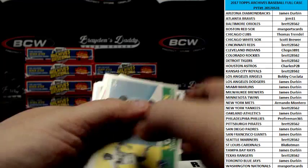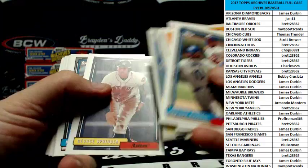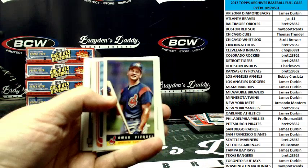You want to see a Trout? Me too. I want to pull a Hank Aaron, Alex Bregman, rookie star. That would be nice, pulling the Hank Aaron one. Got Omar Vizquel, bazooka card. All right, we got to go off this.